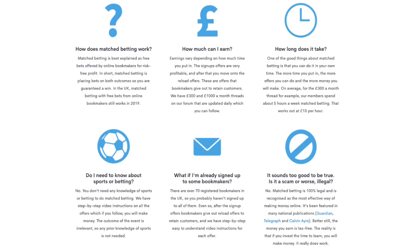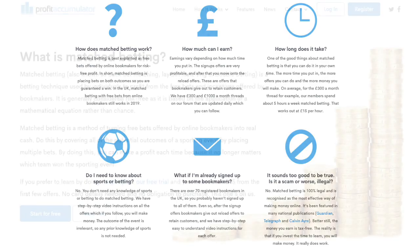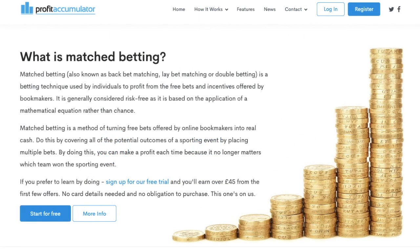But what you will need to get started is to be over 18, a UK resident, have a bank account with a debit card, proof of address, ID, and maybe around £200 for liabilities, which I'm going to come to later. So what is match betting?